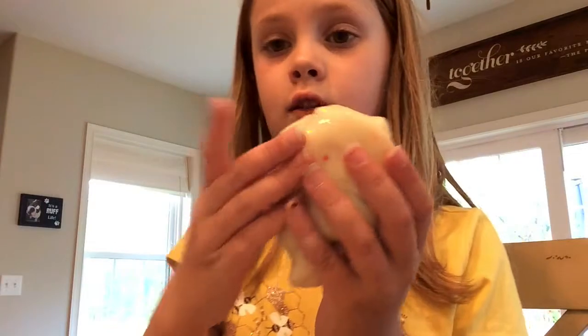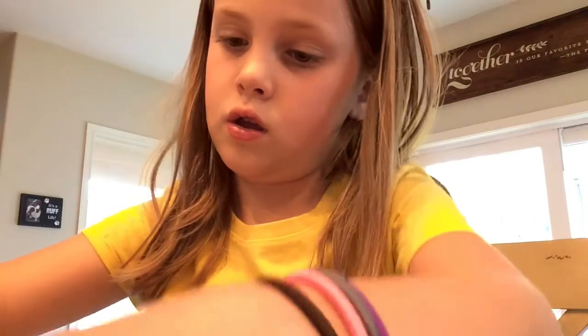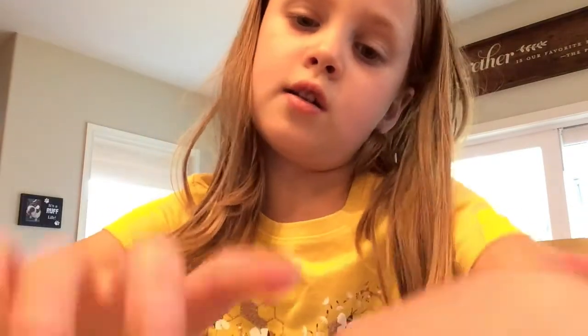Then you stretch it out one last time. Then you roll it from one side in to the other side. It should look like that, and then it should look like a crystal. Then you take it and roll it out. You want to make it really, really curly. And then you twist it.